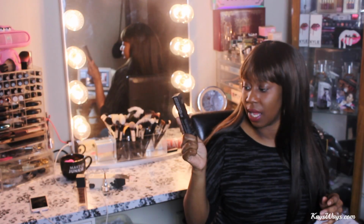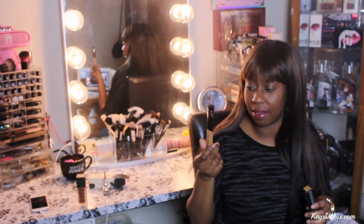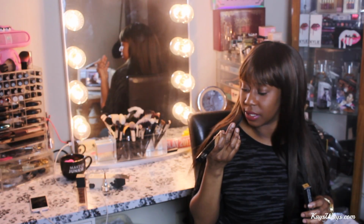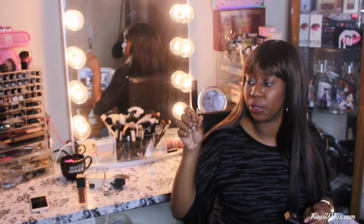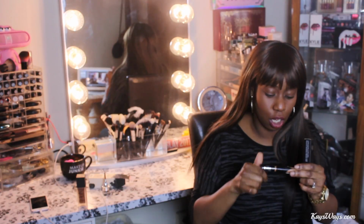Also from Kat Von D, I really fell in love with her Kat Von D Lock It Concealer Cream. I got this more towards the end of the year, and I have been using the hell out of this. This is in the shade Warm D33, and this concealer is bomb.com. You can apply the smallest amount of this concealer, and it goes a long way. So I absolutely love this concealer.